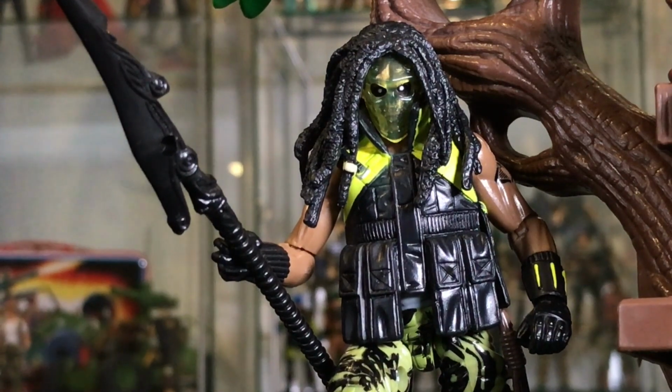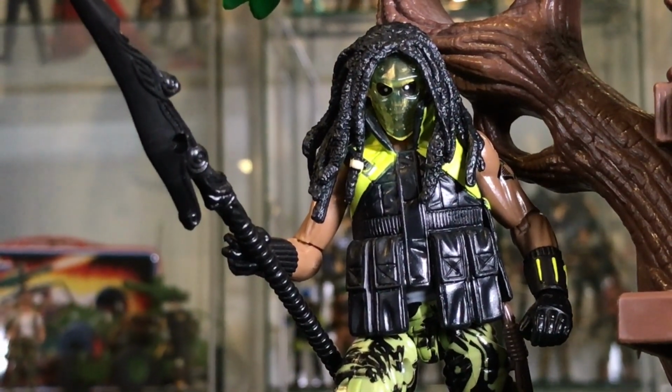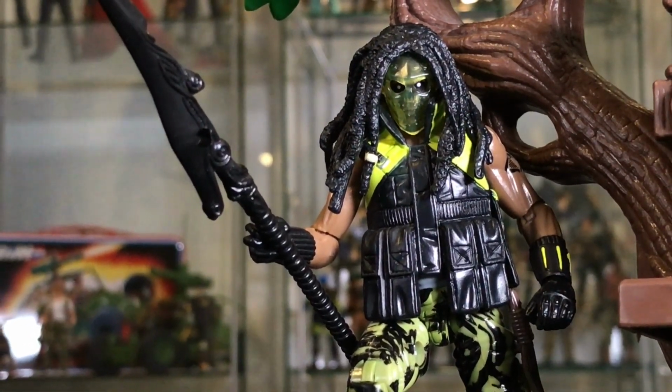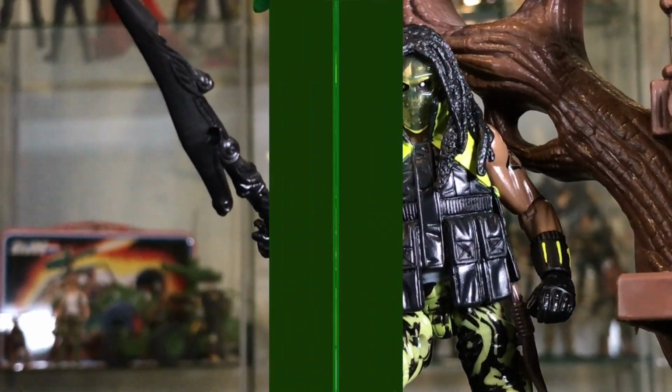I think it would be really interesting, and yeah, I think this is a great figure and definitely someone you want to be on the lookout for to add to your modern collection.